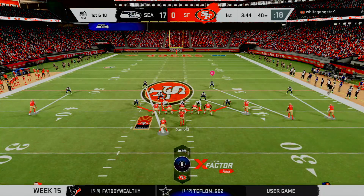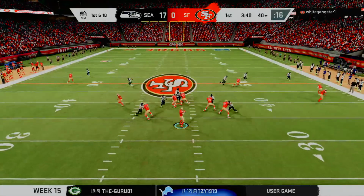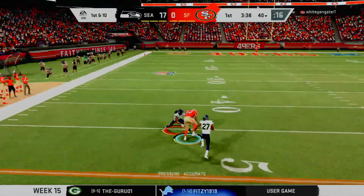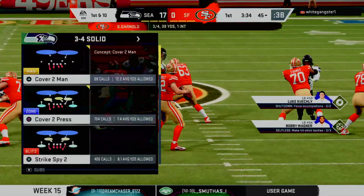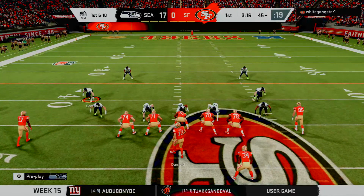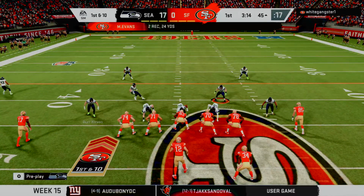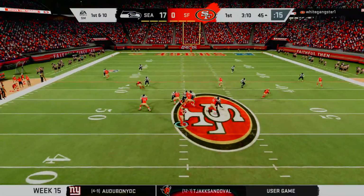15 for the Niners there and a 1st down. So quickly all the way up at the 40-yard line. Here's Darnold. He completes it to Evans. And he'll be taken down across the 50 at the 45 in enemy territory. 15 for the Niners there and a 1st down. Back-to-back good plays have them on the move.